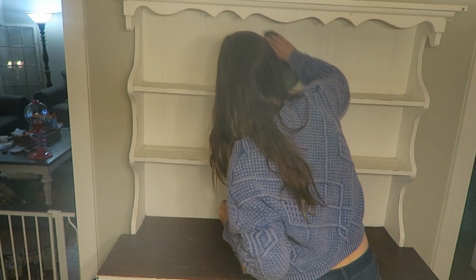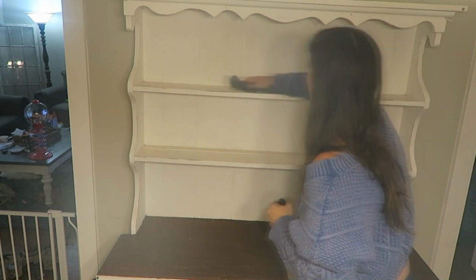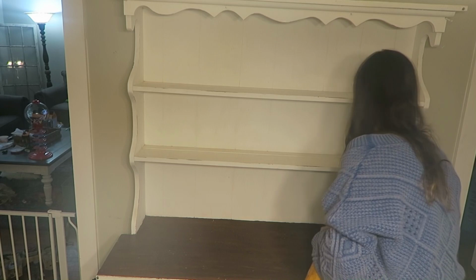And I'm also going to give my hutch a good wipe down, as well as underneath my hutch, because I don't move my hutch out too often and it's probably something that needs to happen more regularly, so we're going to do that in today's video as well.